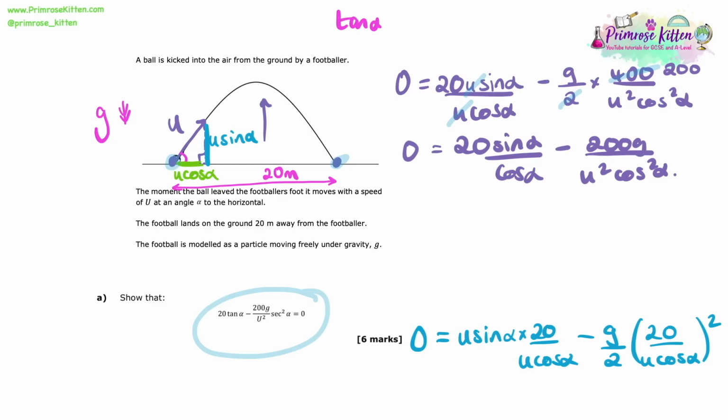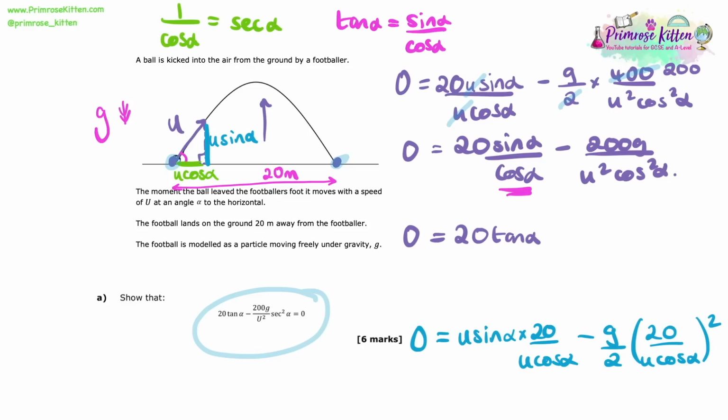But let's remind ourselves of a couple of identities from pure maths, but they still come up in mechanics. We know that tan alpha equals sine alpha over cos alpha. So we can make that substitution first. We can say we now have 0 equals 20 tan alpha. And then we have 1 over cos alpha equals sec alpha. And that's going to be handy in this second term here, where essentially we have 1 over cos squared alpha. So if 1 over cos alpha equals sec alpha, then 1 over cos squared alpha will equal sec squared alpha. So we can rewrite that second term as minus 200g over u squared sec squared alpha. And now we have got exactly what we needed to show. So we've done it.